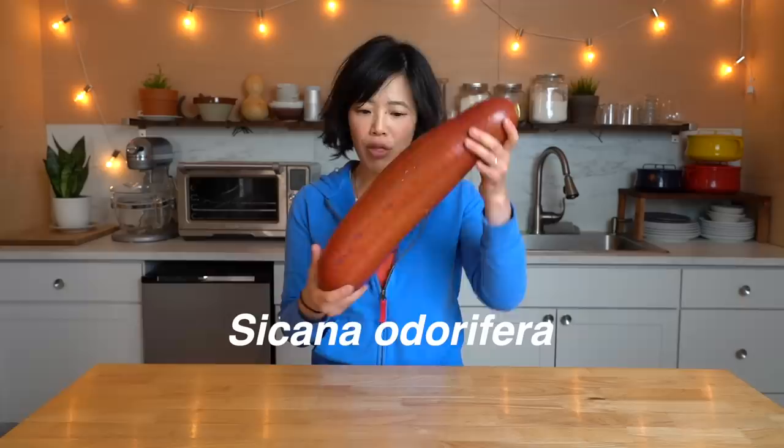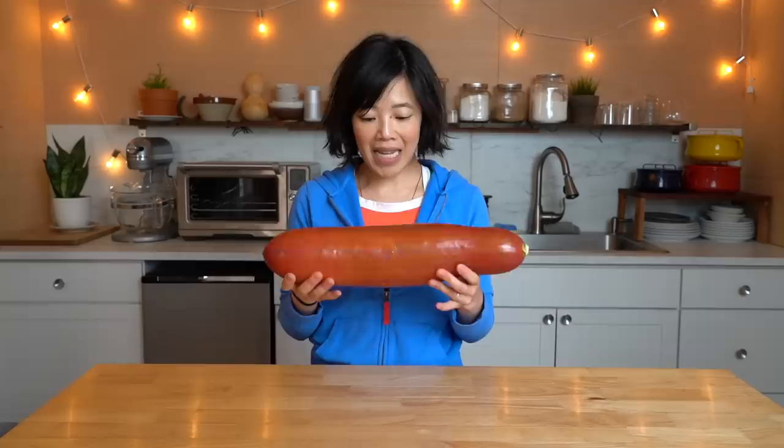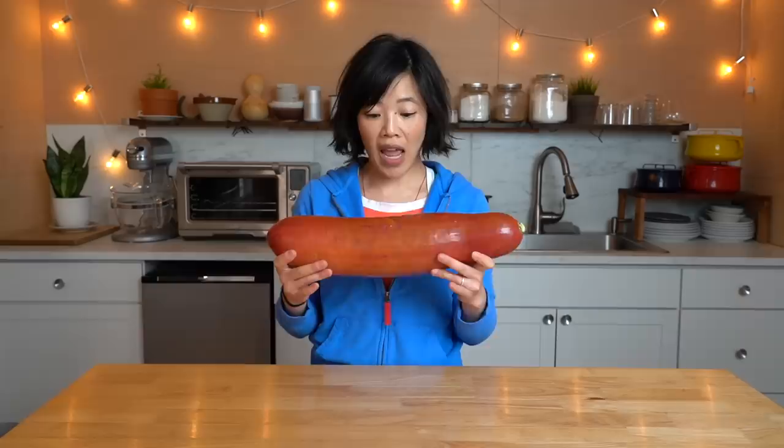So one of the common names is Cassabanana. It is actually not a banana at all or related to a banana, although it does have a similar elongated shape. It's actually in the cucurbit family, the Cucurbitaceae, the cucumber family. So it is more related to cucumbers. It grows on a vine, and apparently there are many different uses for the fruit itself.